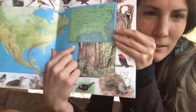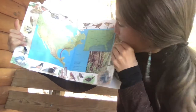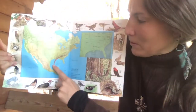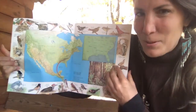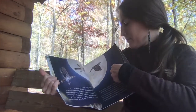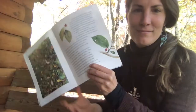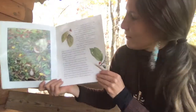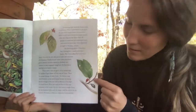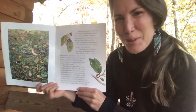So here we are in the Appalachian Mountains, as Flute begins his journey with the river of birds all the way down to Central America on the migratory path. Oh, look, I see here a dogwood tree and a spicebush berry. Seem like they're two important plants to the wood thrush.